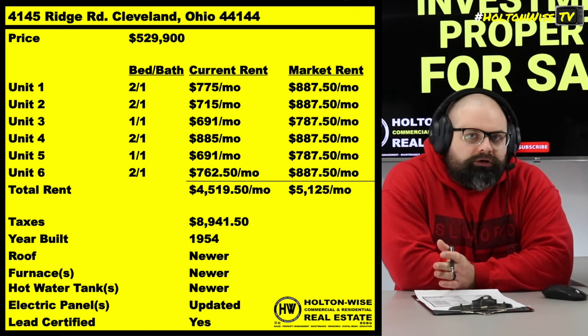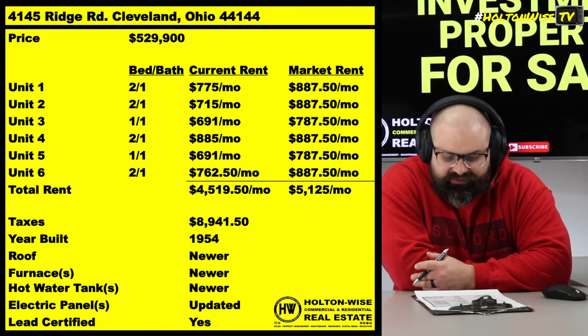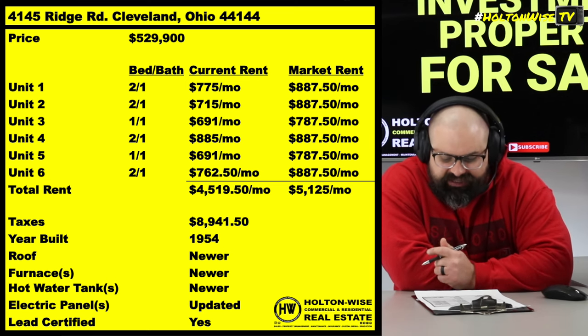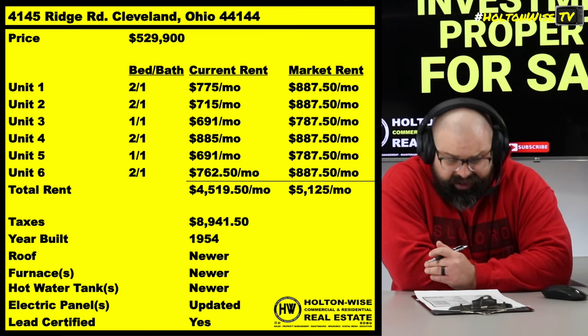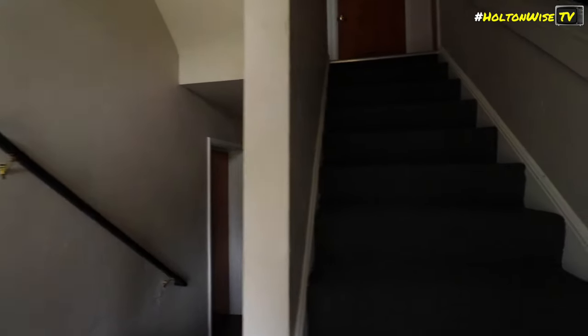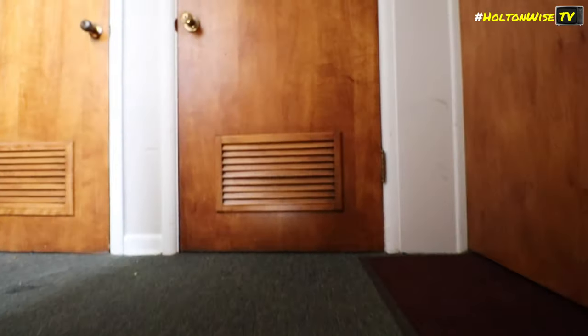putting in all subsidized tenants. If you look at my current rent roll, $4,519.50, and right next to that, you'll see the market rent roll, $5,125. I've put these tenants in here fairly recently over the last few years. All the units are renovated and everybody gets put in at market rate.